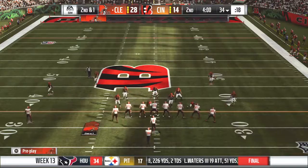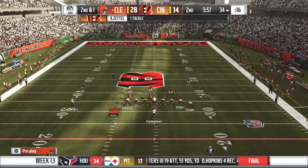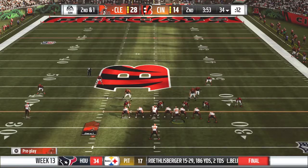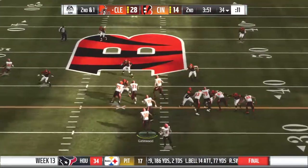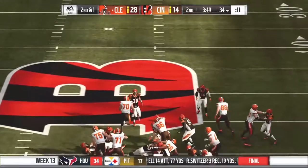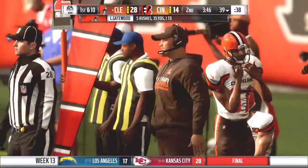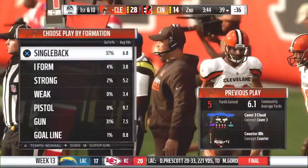First play of the drive, let's give credit all around. Excellent blocking, but the guy carrying the ball, he was the finisher. A really nice run. And they'll run it here. And he'll get it out near the 40 to the 39. 5 yards on the play there as the drive will continue.